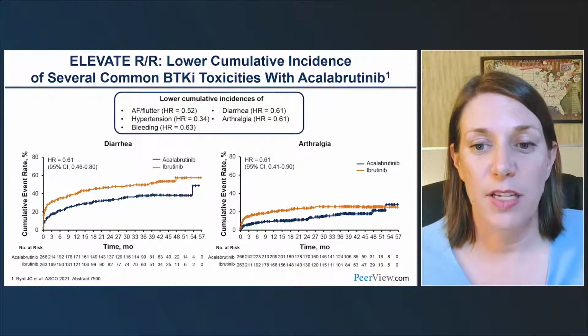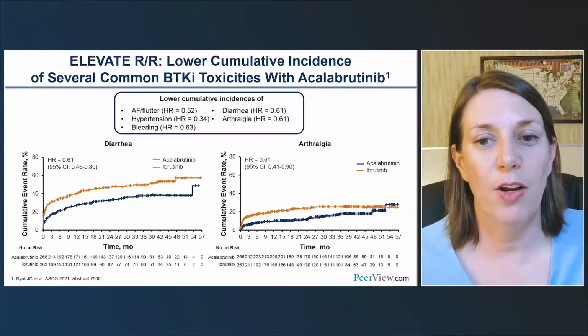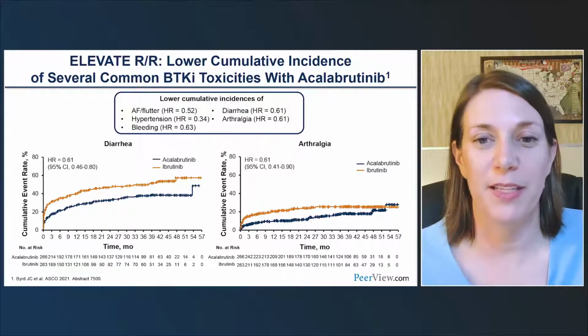It looks like the curves kind of cross when you look at later time points, so not a lot of patients there, and I would argue that most of the patients on the study probably had some episode of arthralgia, whether it's drug-related or not, during 4+ years of follow-up.